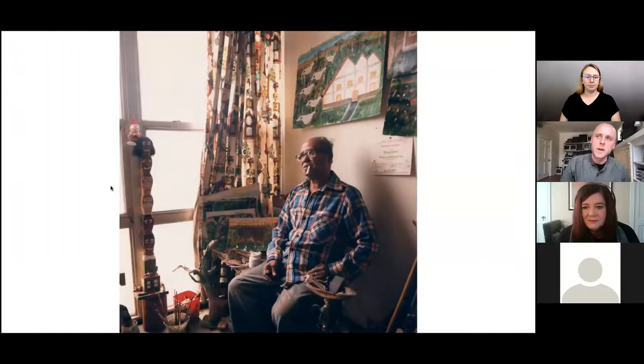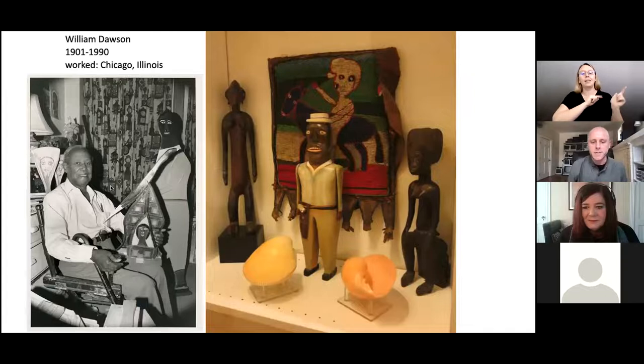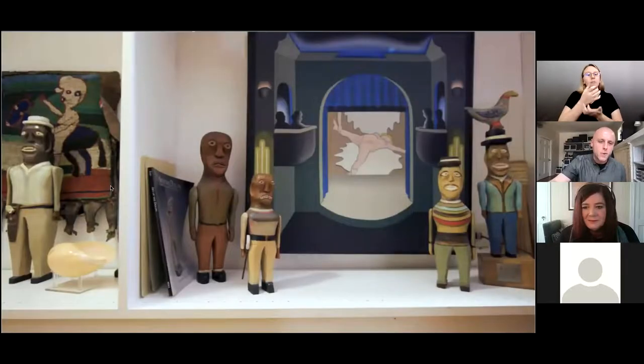And William Dawson, I'll pause on, because William was another person that Roger really had an affinity with. Like Roger Brown, William was born in Alabama, but then later on lived and worked in the city of Chicago. And Dawson made a huge collection of work that consisted of sculptures, paintings, sometimes hybridized pieces that incorporated found objects like bones. And Roger acquired dozens of these objects that we can see throughout the Roger Brown study collection. So here he is placing William Dawson's sculptures beside a painting that he made as a graduate student.